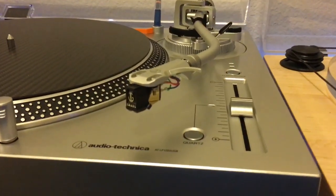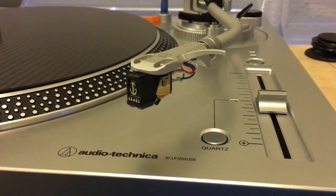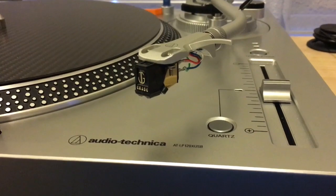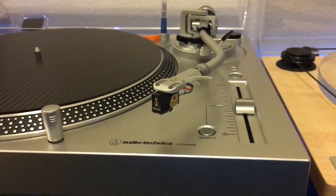Here is a Grado Gold Prestige. This is about $260, so it's definitely a premium cartridge, but would be a great gift if you can afford it for somebody that already has a turntable set up and would like to upgrade.